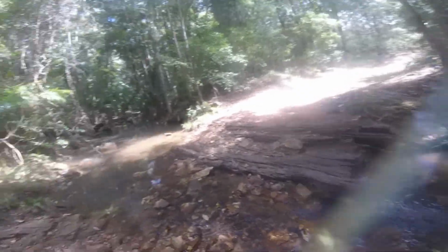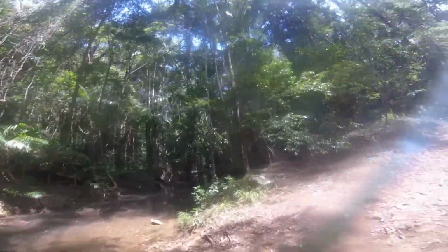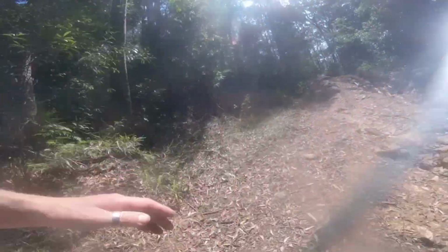I'm lost. Which way? No, they probably just stacked some rocks. There's that creek. We leave it for now. We'll go this way. We'll just veer around, and eventually we'll hang a right, and then our road will go back down the ridge. So we've got a little bit of up and around here, but not much.